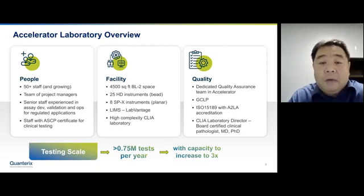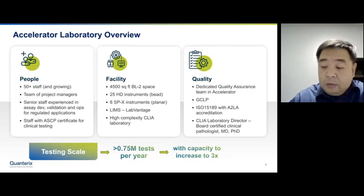And we have our dedicated QA quality assurance team in Accelerator, and we are GCLP compliant. And we also have ISO 15189 accreditation. And we also have CLIA laboratory directors on board.